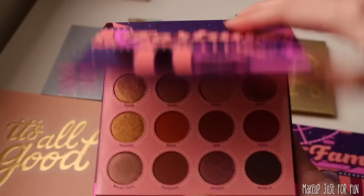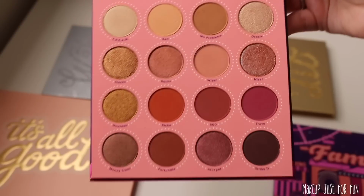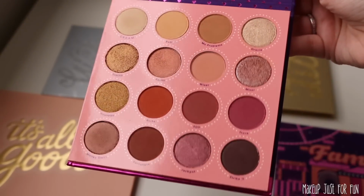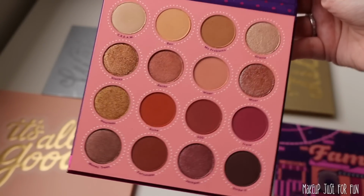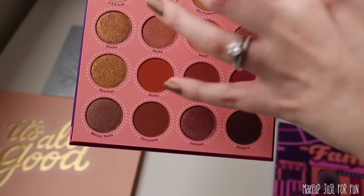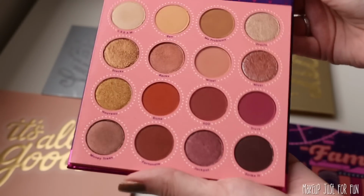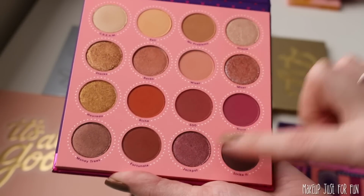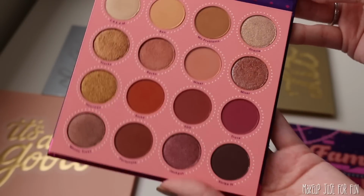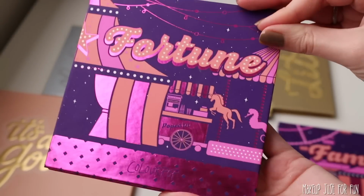Right ahead of it is the Fortune palette. Personally, I do prefer warm tones on myself, and this one just has more variation. It's a little bit more interesting. We're getting this really cool duochrome shade called Miser, and this isn't as neutral as the Fame palette. There's some gold, orange, purple tones, so I just felt like this was a little bit more dynamic, so that's why it came in ahead of Fame for me.